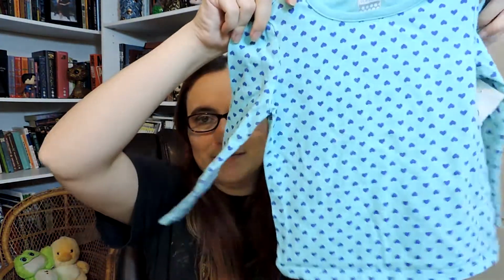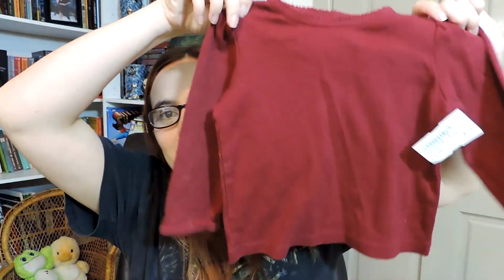and then another long sleeve shirt from Old Navy. And then this is a nice 18 to 24 month shirt from Gymboree. And then here's the two Old Navy jeans. This one is a skinny jean and it's 18 to 24. I'm hoping it fits her.